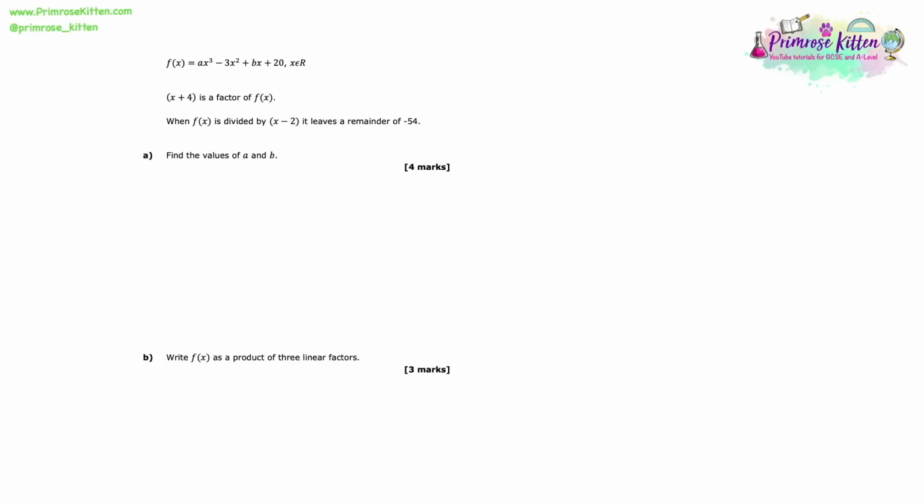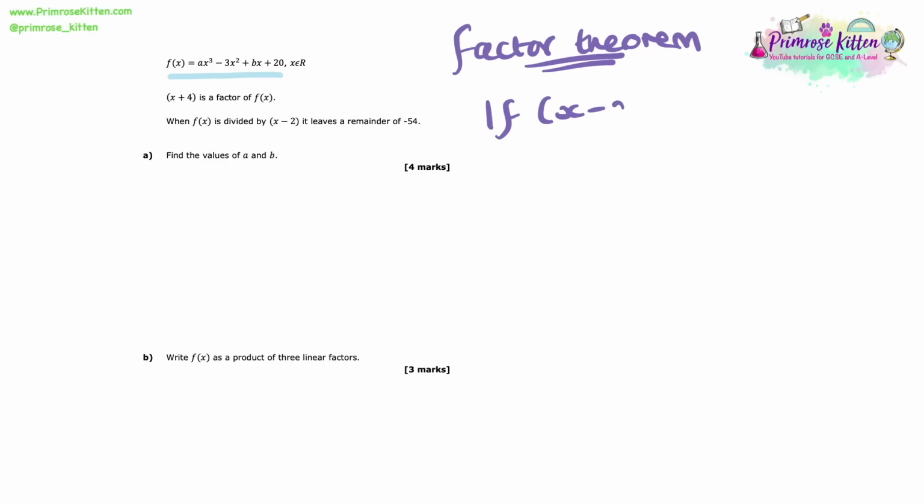Here we're told that the function f of x equals ax cubed minus 3x squared plus bx plus 20 for all real values. We're told that x plus 4 is a factor of f of x. And we're also told that when f of x is divided by x minus 2, it leaves a remainder of minus 54.